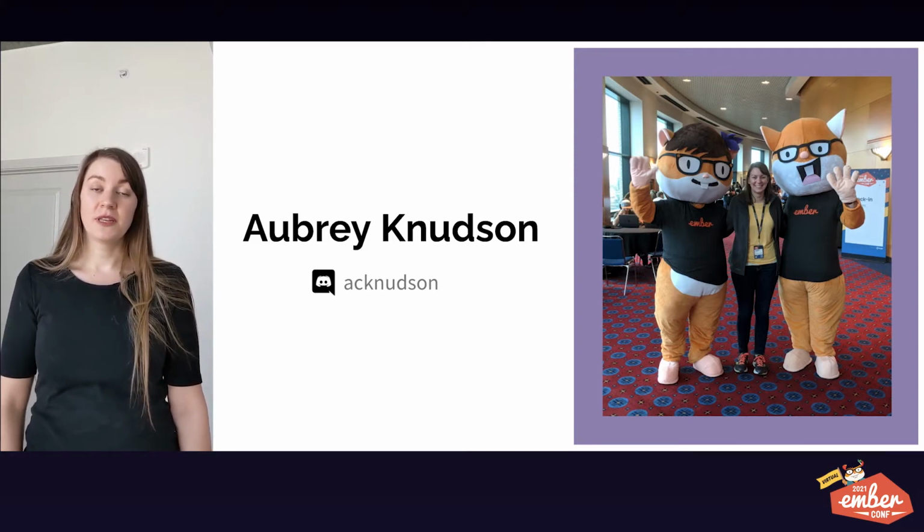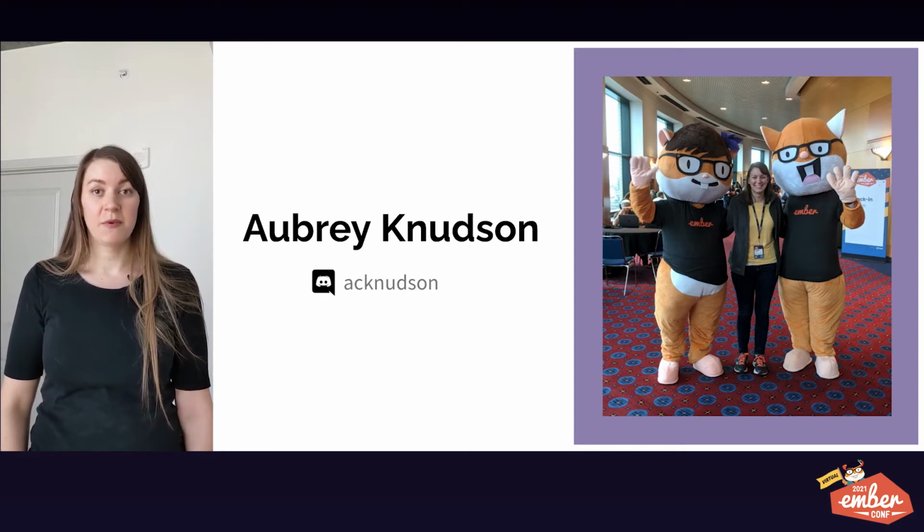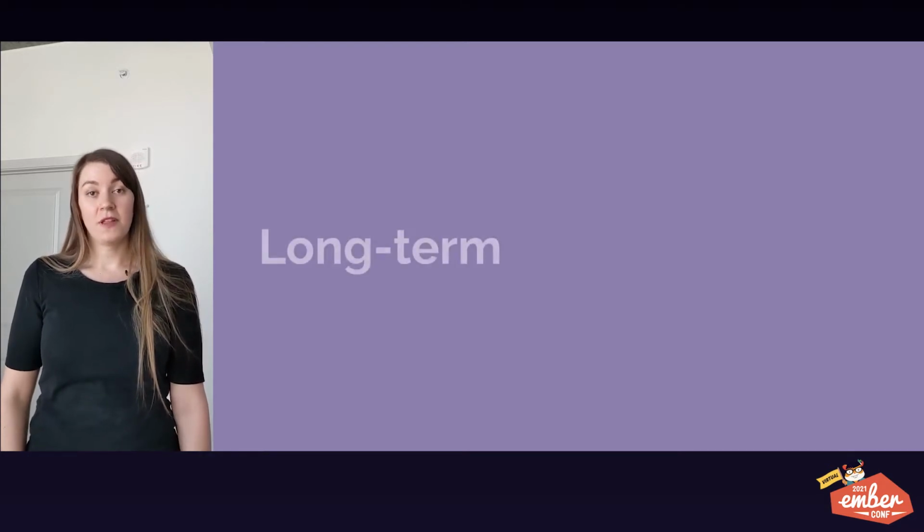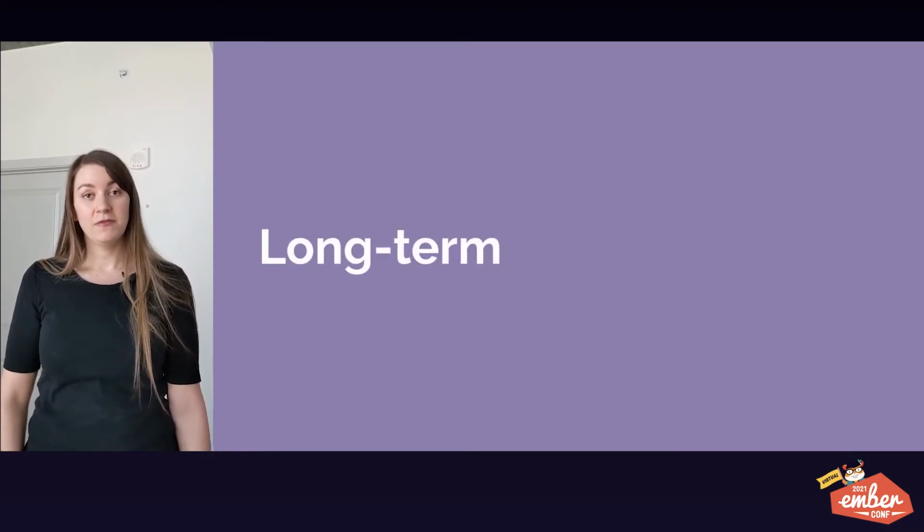And I'm here to convince you that you can build ambitious web applications with Ember that stand the test of time. Today, I will convince you that with Ember, you can build for the long term. Ember apps can be used for years, almost a decade in our case.